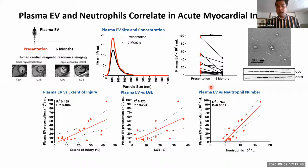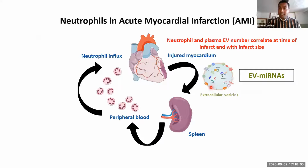We also find a highly significant relationship between the number of plasma EVs at the time of presentation and the number of plasma neutrophils at presentation. Now, although this is just an association, it raises the question that EVs may mobilize neutrophils following MI. EVs are elevated in the peripheral blood following myocardial infarction, and neutrophils are also elevated, and they both correlate with the extent of cardiac injury.